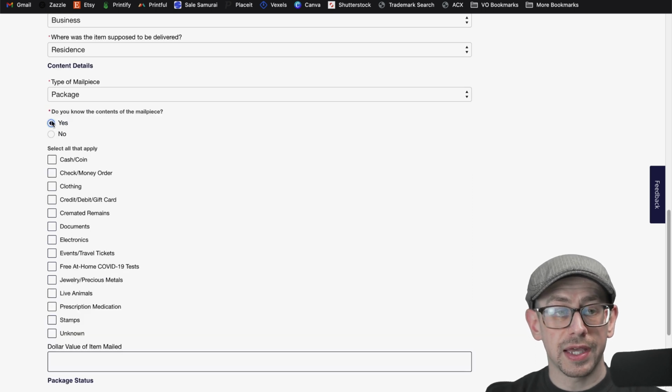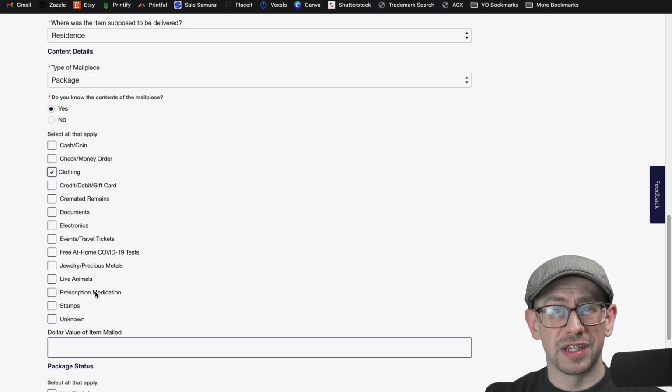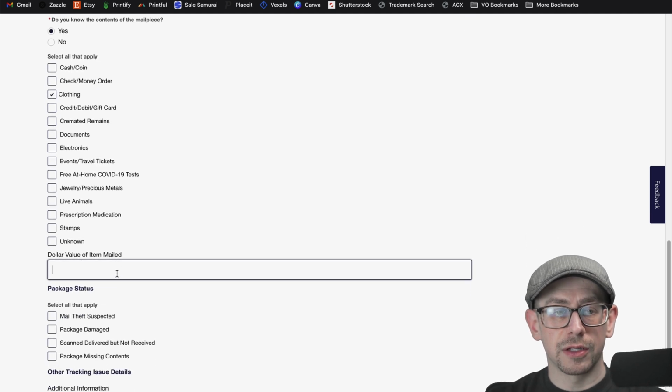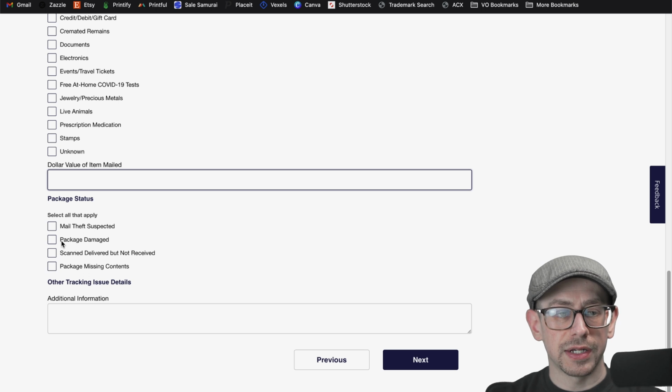You're going to say yes if it's one of these options here. So there's clothing. So you can select clothing if it was apparel. If your item fits any of these other things, you can select it. If it doesn't fit, you can just select unknown. Dollar value, just put in a quick rough estimate there. And then you select scanned delivered but not received.